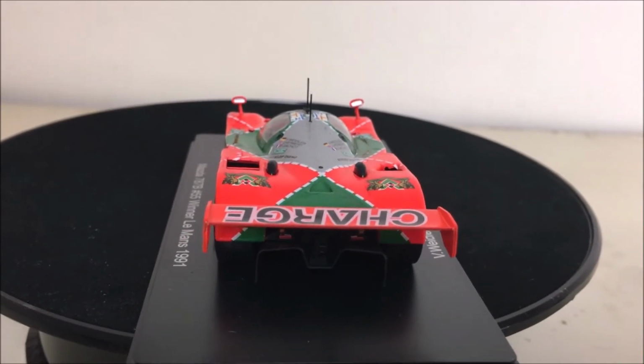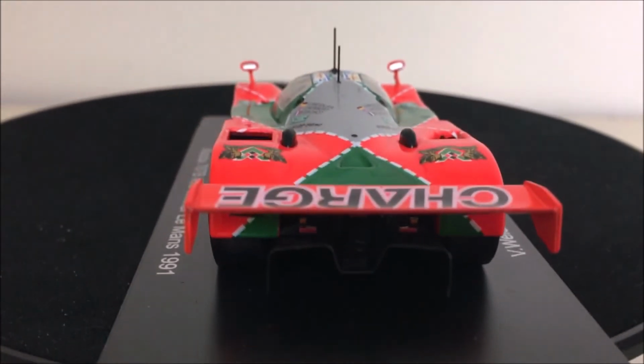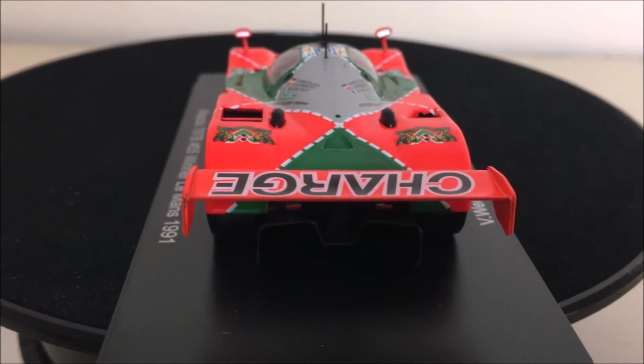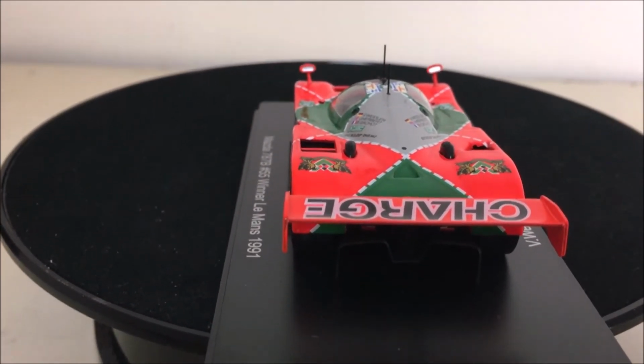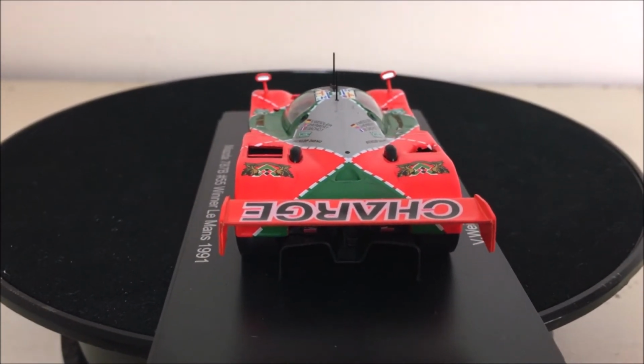So now we turn our attention to the back of this 787B race car, and one of the things to notice of course is that rather large aero wing. Now these cars were built to be as slippery as possible to gain the maximum amount of speed down the Mulsanne Straight on the Circuit de la Sarthe.